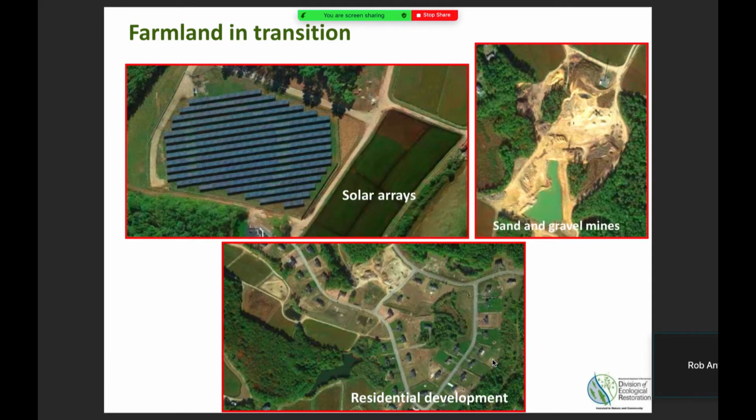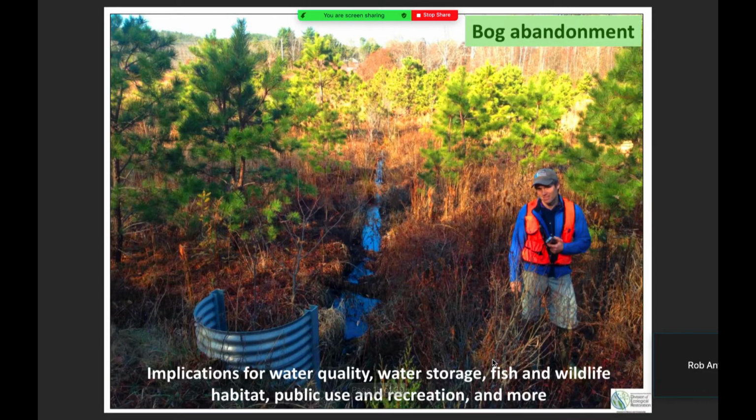Some of you have seen this, right? You've seen houses being built up around the edge of old bogs. You've seen solar arrays go up in some of these places, right? Some of the landowners are mining the sand and the gravel. These are parts of the story of transition. The other thing that's happening is just abandonment. So if you're losing money and you can't figure out what to do, and it actually costs less to just do nothing, we see a lot of this.